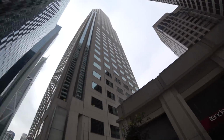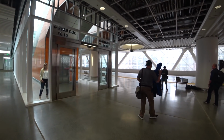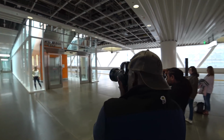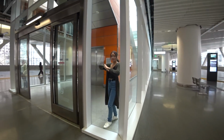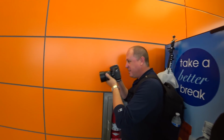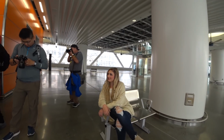So San Francisco just opened up the brand new Salesforce Park and Salesforce Transit Center. It's the transportation hub for the whole city. This just opened last week. We had the opportunity to actually shoot inside the transportation center, and you can see there's really nobody in there yet. We had the opportunity to shoot upstairs in this beautiful park area, but the light coming through this was just spectacular.